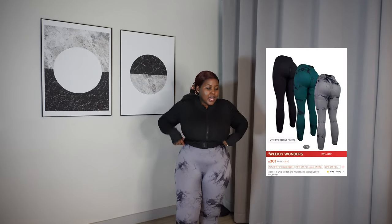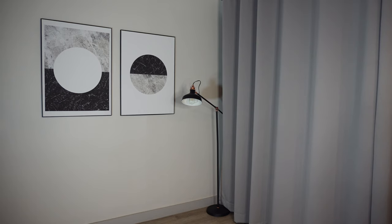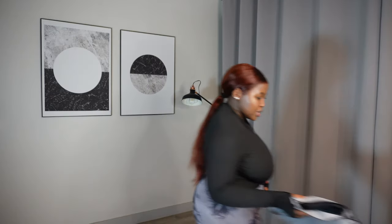So I got these tights. So these are a pack of three. Let me actually show you the other two, because I'm not gonna try them on, guys. I'm so sorry, I can't. Yeah, this is it. Let me first show you this in this mini leg. So this is what, tights?